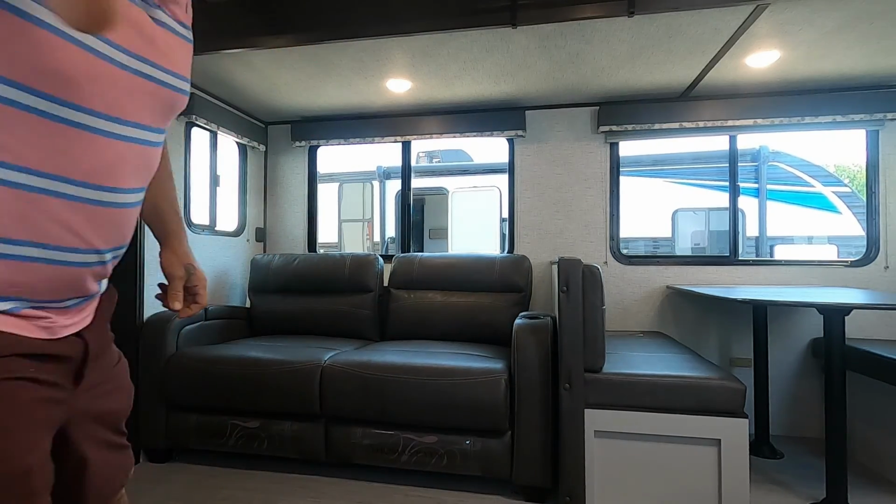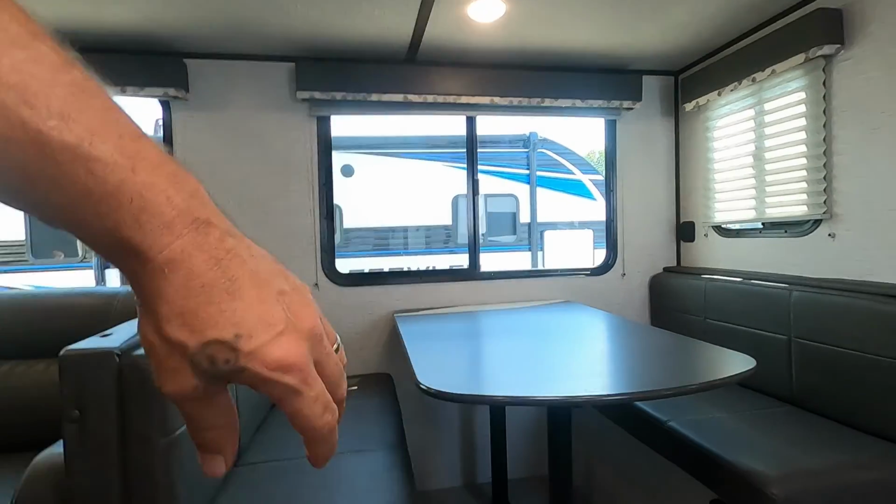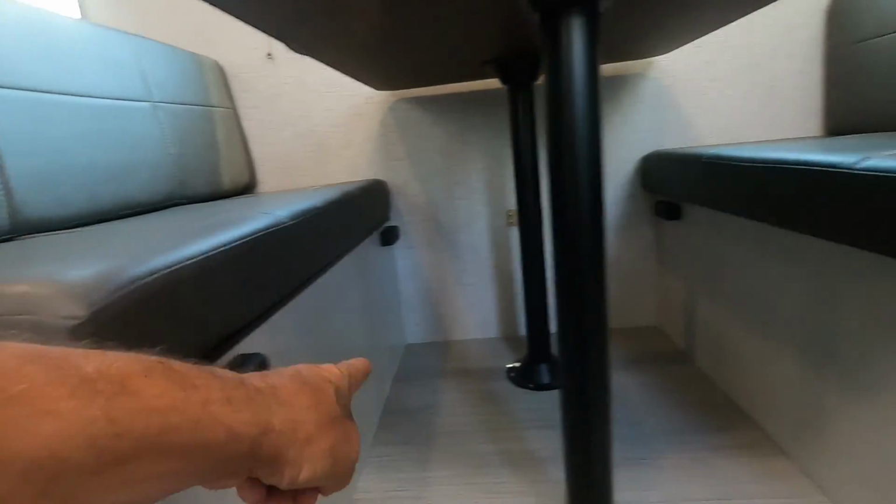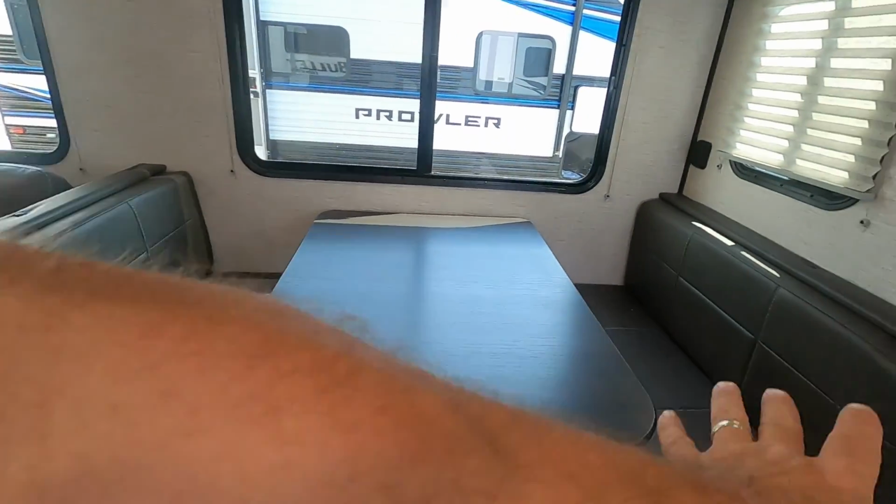On your table, if you wiggle this top up, those legs will come out. Set the table down on these. There's actually a metal hook there on the back. Hook that into that. Put your back cushions on top, gives you another sleeping area.